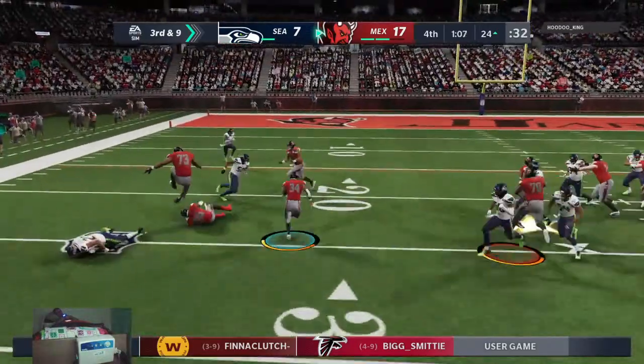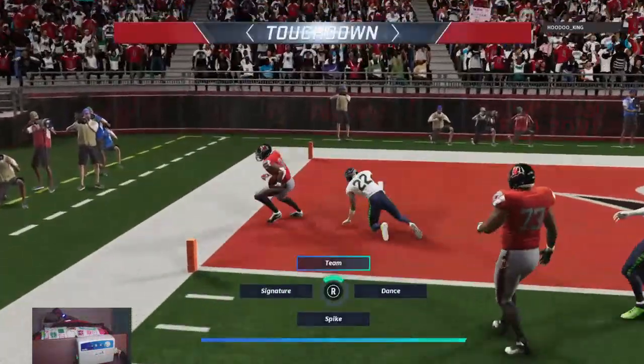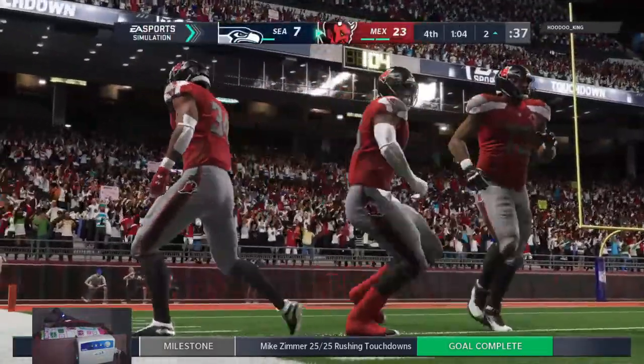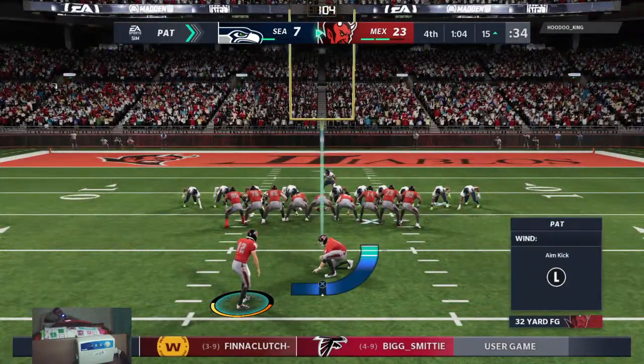Now a toss left side. It's Williams. He's got the first down inside the 10, and he'll take it into the end zone for a touchdown. Jamal Williams, his 6th touchdown of the season, and his guys are going to add on to their lead.